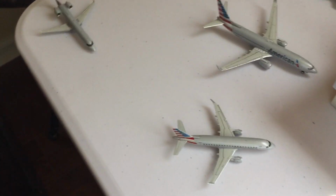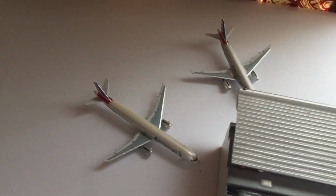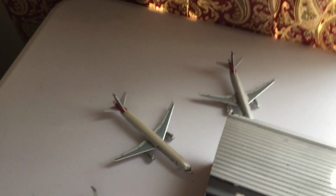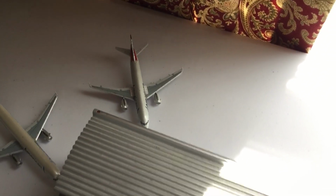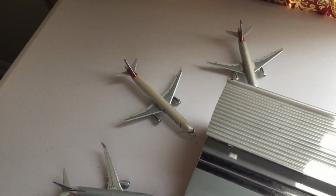So all three of these in the American fleet are new. These are my only Aero Classics ones. I do have an A320 with the sharklets made by Gemini Jets. I also have an A319 with sharklets made by Aero Classics as well, but I just don't see those kinds of A319s being sent here to Jacksonville.